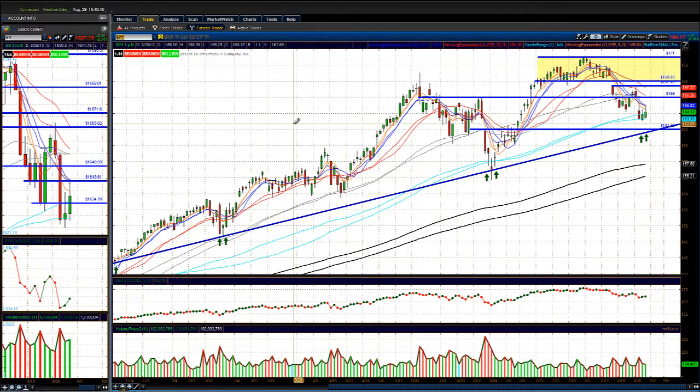I want to first start by taking a look to see how the indices closed the session out for the day. The Dow closed up 16.5 points, the Nasdaq closed up 27 points, and the S&P 500 closed up 3.25. If we take a look at the breadth on the market today, we had 4,092 issues advancing on the NYSE, Nasdaq, and the AMEX. We had 2,080 issues declining on the NYSE, Nasdaq, and the AMEX. Therefore, breadth was in favor of the bulls, pretty much a 2-to-1 there.